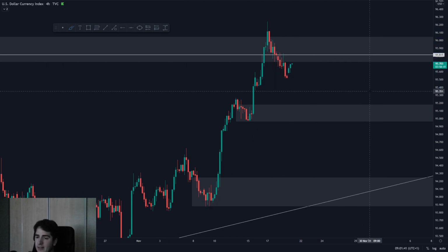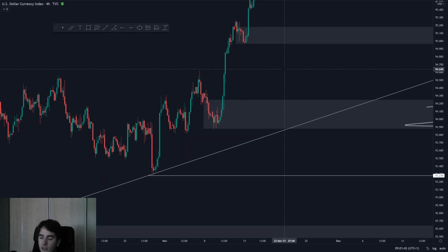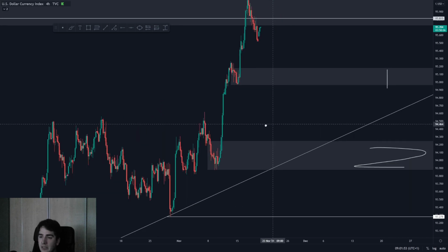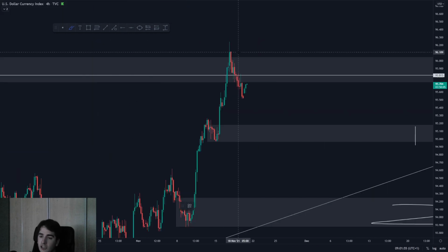So yeah, that's that. Essentially, the main areas of supply and demand, or of demand of course, are still this level over here and this level over here. So this was just minor demand, this is kind of like mid demand, and this is major demand. So yeah, with that information you can kind of make a calculated decision on where the dollar index is heading next. So I'm just going to be waiting and seeing what's going to be happening next.